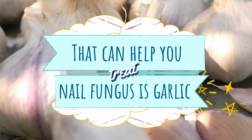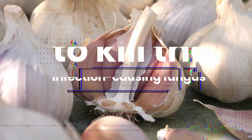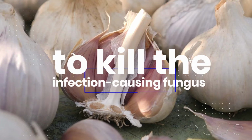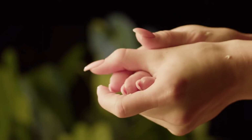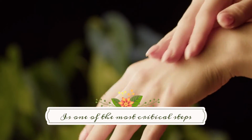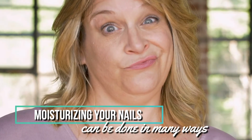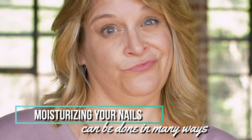Another food that can help you treat nail fungus is garlic. This ingredient is known to kill the infection-causing fungus on your nails. Moisturizing your nails is one of the most critical steps to maintaining healthy nails. If you fail to do this, your nails will be prone to breakage and peeling. However, you should know that moisturizing your nails can be done in many ways.